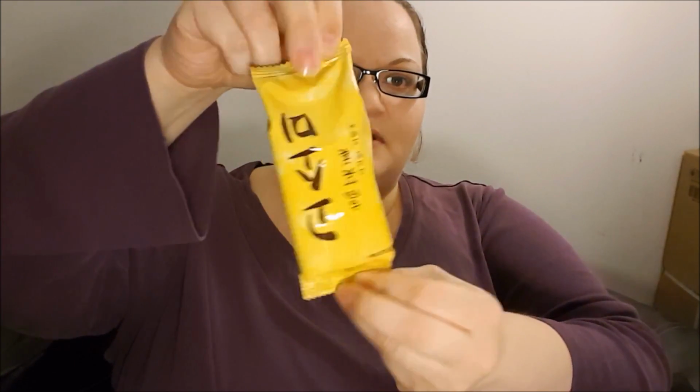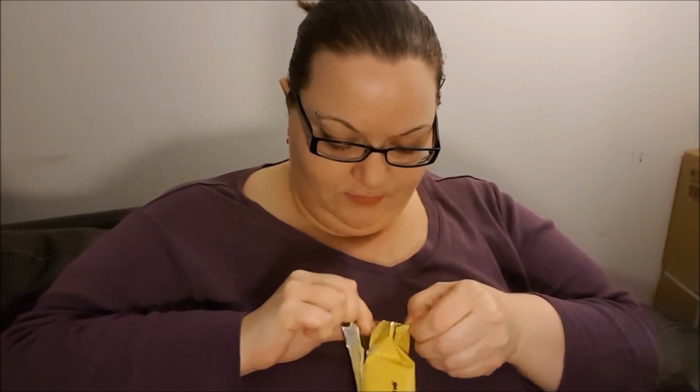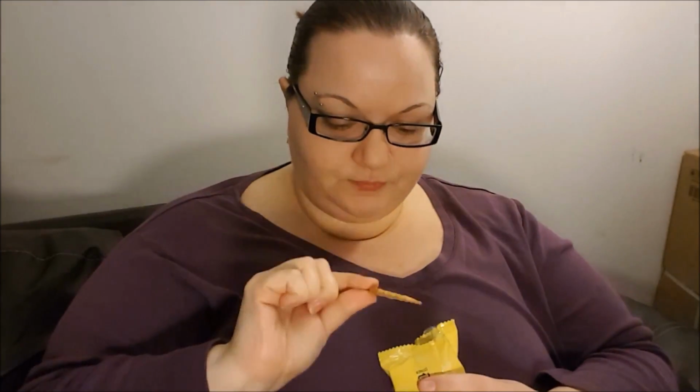Two more things in the box. We'll start with this one. Nothing in English on here. Just a yellow package. Feels like there's biscuits or something inside. Oh, it's crackers. Oh, and it broke. Come on. So they just look like little multigrain crackers.